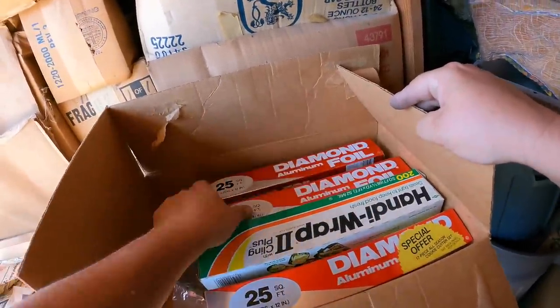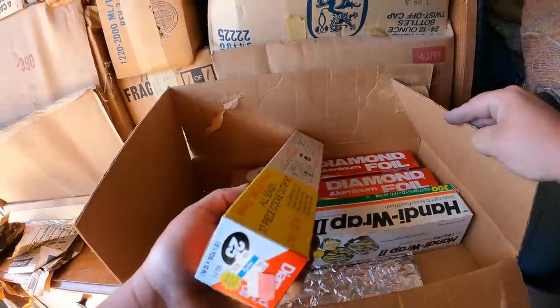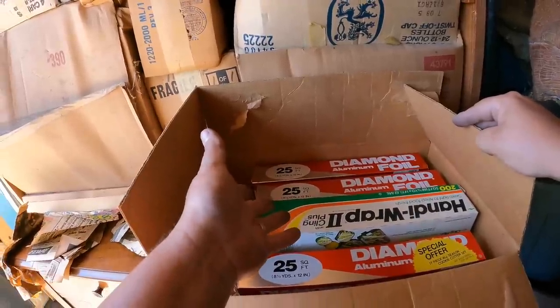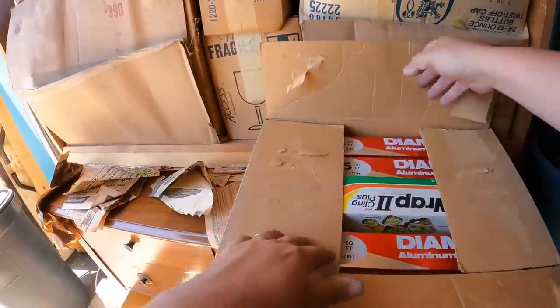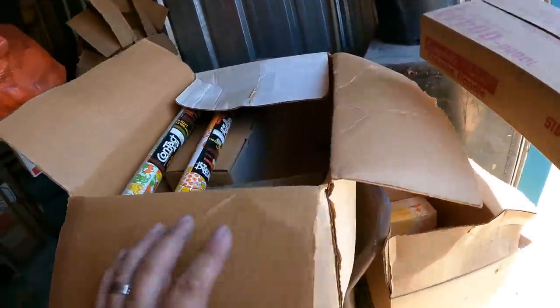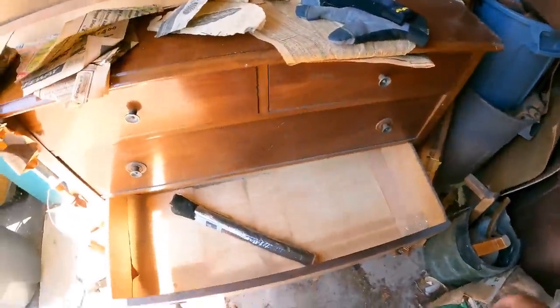Vintage aluminum foil. I don't think that's... Could that possibly have any value at all? Besides 25 square feet of aluminum foil? I don't think so. I don't think the vintage really matters on that. But they definitely haven't gone bad. That's got to go to a flea market, just maybe not the vintage market.